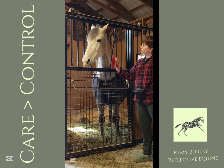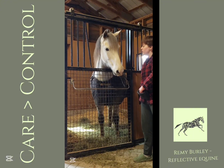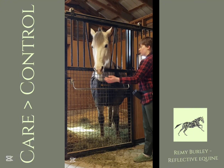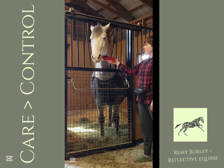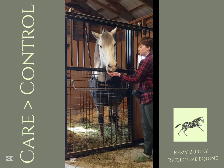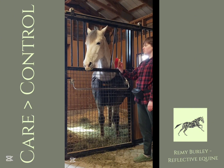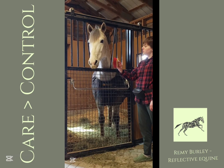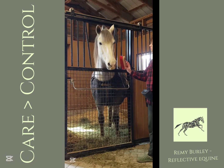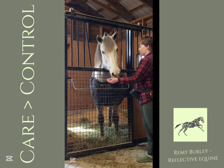He also is much less shy about his head being touched in general, especially when compared to his body. He can sometimes be accepting of someone just touching his face, whereas his body, he definitely does not enjoy. Having this partition up can help him feel safe because he knows that I can't touch him further down his body other than just the very top of his neck and his head.